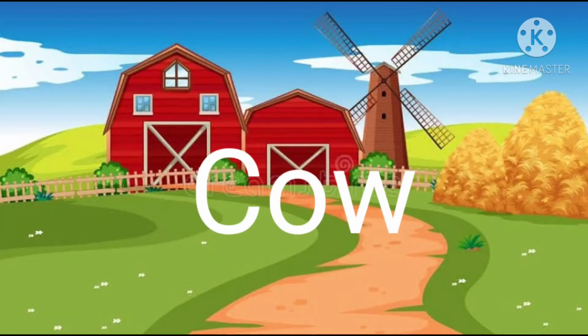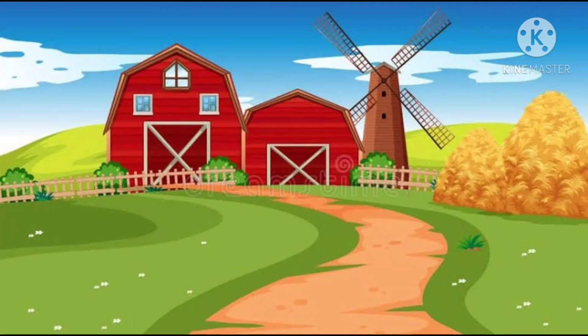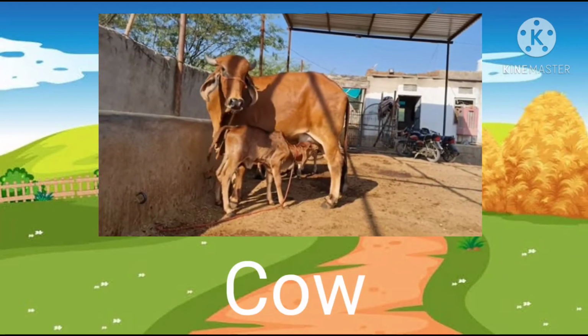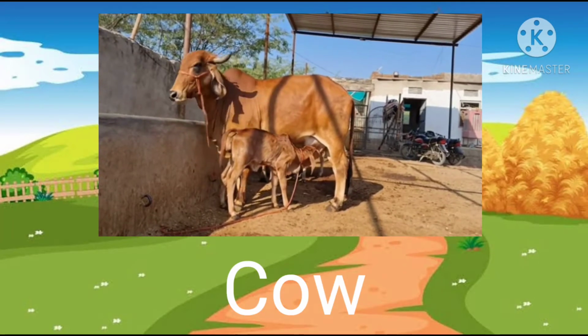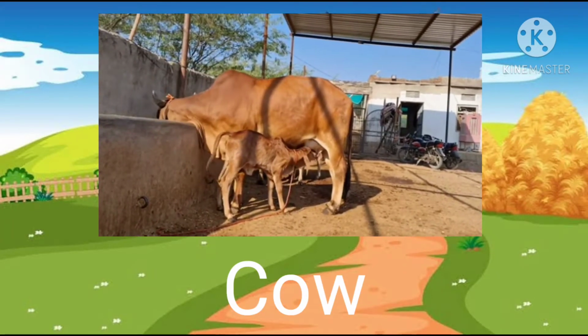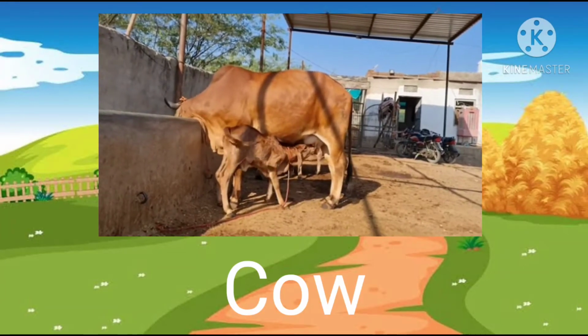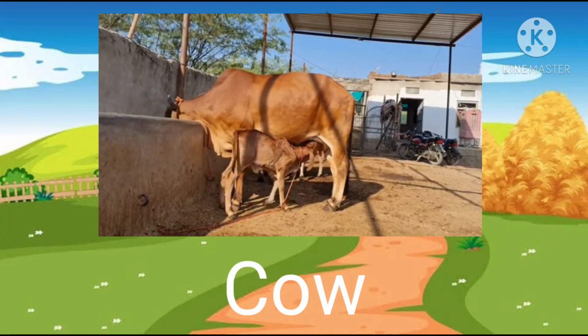Cow. The cow is a domestic animal. The cow is a very useful animal. The cow eats green grass. It gives us healthy milk.